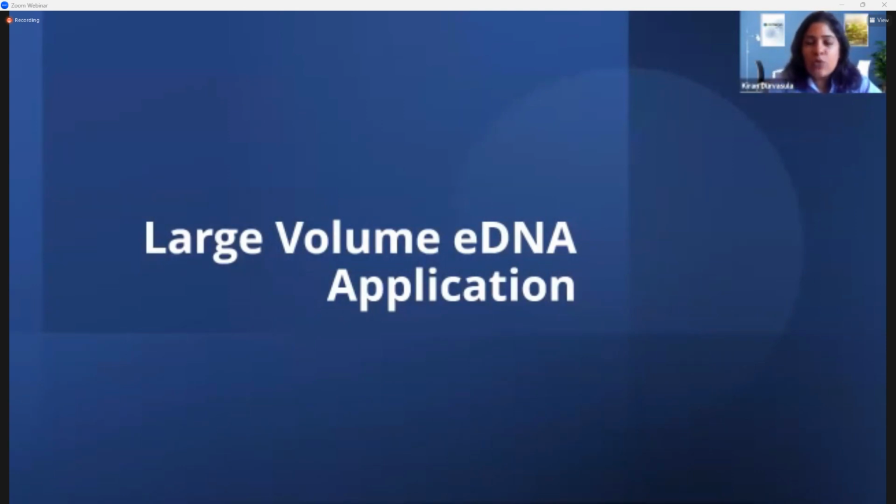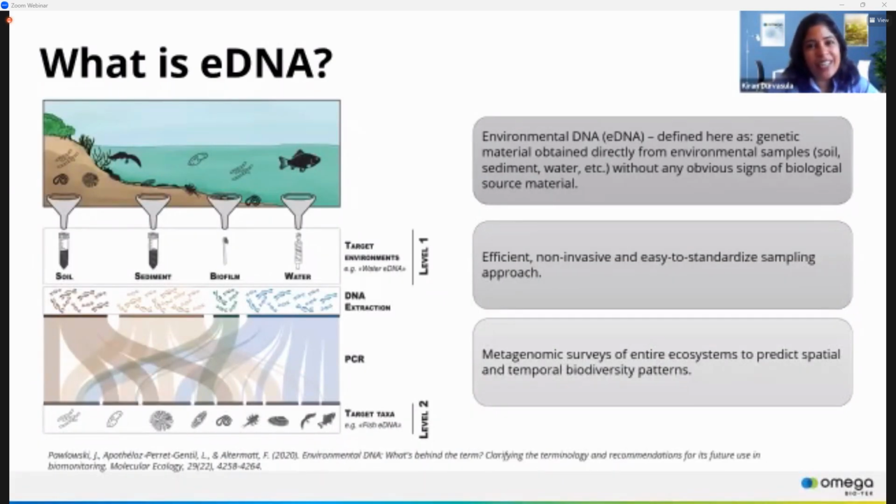It's a large volume eDNA application. We work at a customer site and place the solution there. And this is another hot topic in the environmental area, which is environmental DNA. Again, I just want to go over a few basics of environmental DNA on my next slide. The first question that I would like to answer is, what is eDNA?